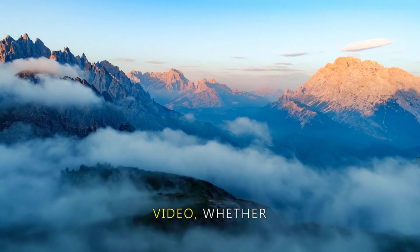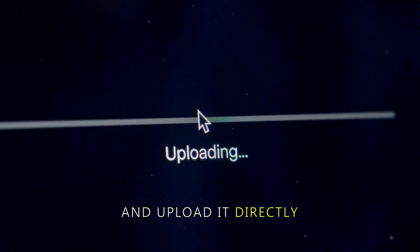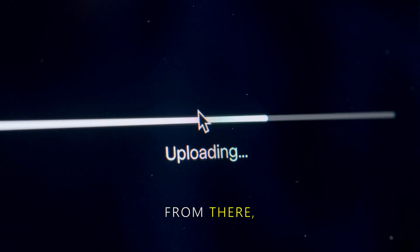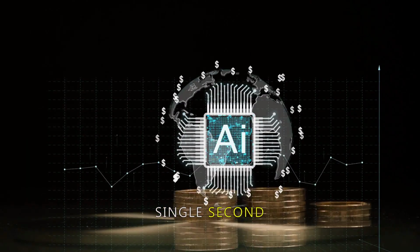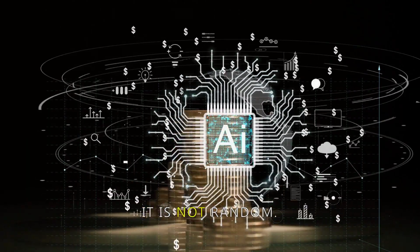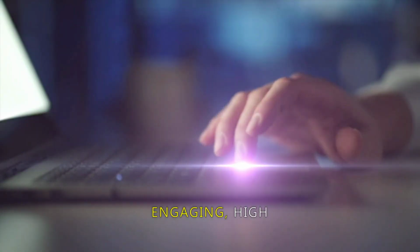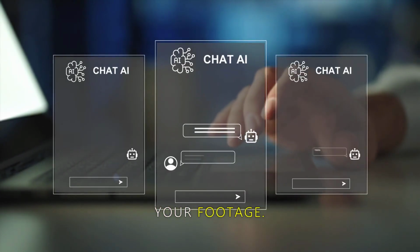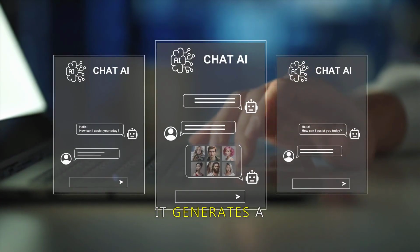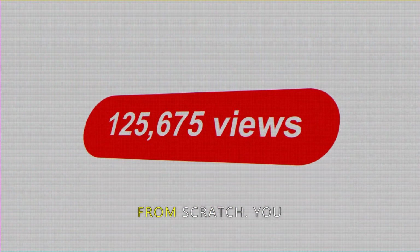Take your full recorded video, whether it is 10 minutes or 60 minutes long, and upload it directly into Pictory. From there, the artificial intelligence goes to work scanning every single second of your content. It is not random. Pictory is trained to detect the most engaging, high-energy, and emotionally resonant moments inside your footage. Within minutes, it generates a collection of short clips ready for review. You are not starting from scratch.